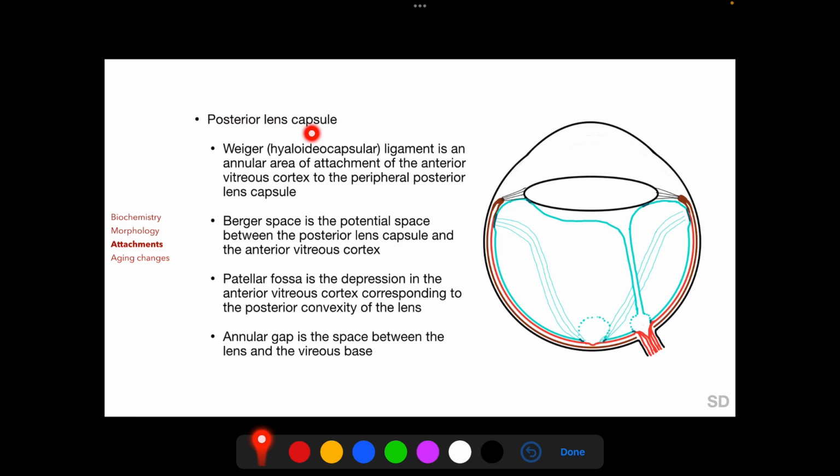At the posterior lens capsule, the anterior vitreous cortex is attached at the Weigert's ligament, which is an annular area of attachment of the anterior vitreous cortex to the peripheral posterior lens capsule. The Berger space is the space between the posterior lens capsule and the anterior vitreous cortex. The patellar fossa is the depression of the anterior vitreous cortex corresponding to the posterior convexity of the lens, and the space between the peripheral lens and the vitreous base is called the annular gap.